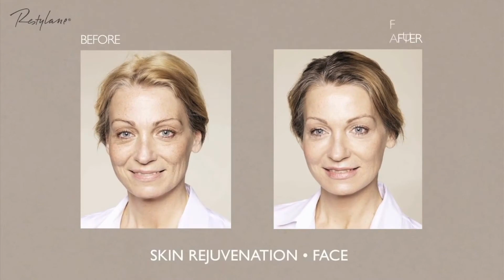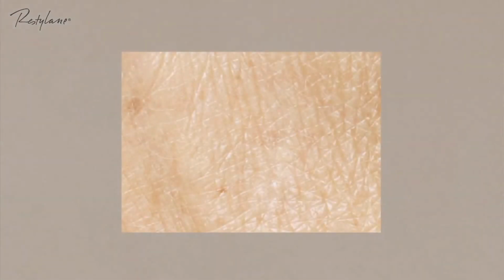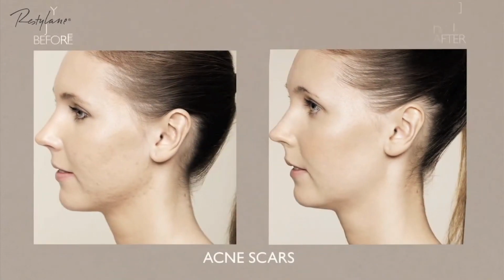It has a duration that is pretty long as well. You see any patient coming back maybe after a year or two, and in some instances I have patients that have more than 3 years and they haven't changed. So it's a long duration in the area of the eyes because there's less movement in that area. When you use hyaluronic acid in areas with a lot of movement, it tends to go a lot quicker, but around the eye area you can get a year or two on average.